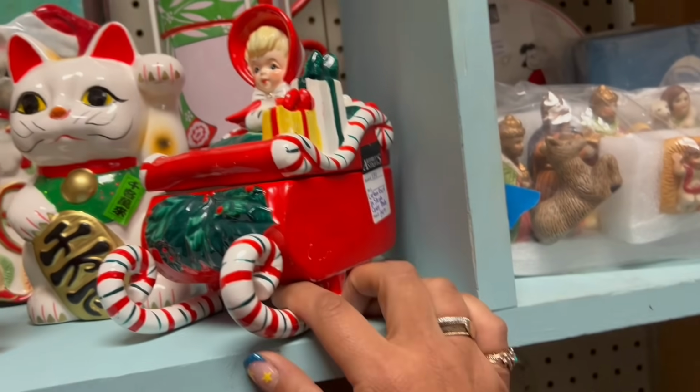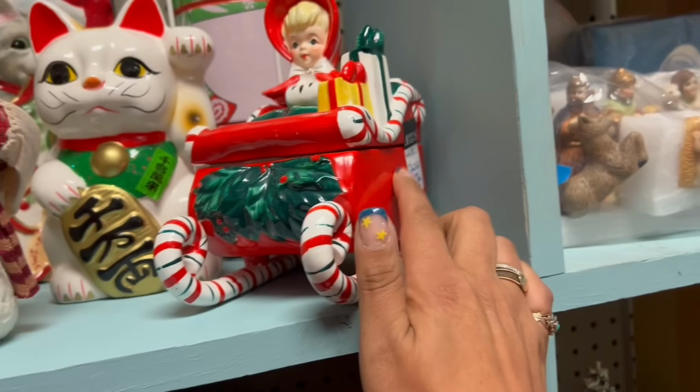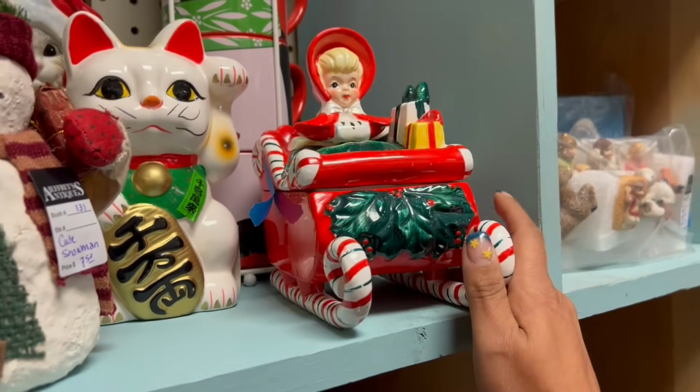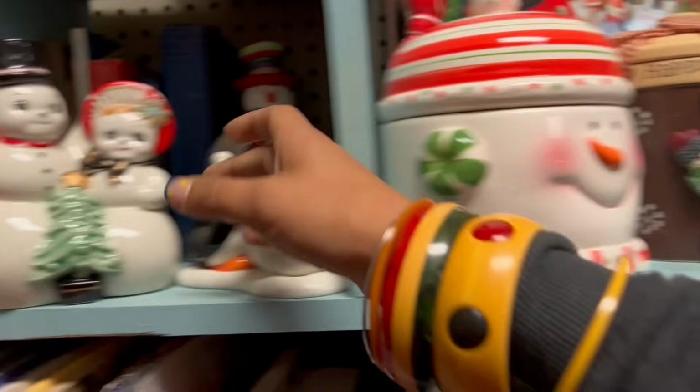Whoa, whoa, whoa. Dude, this is such a good piece. They know it though. It's $89, which for a collector is honestly a steal, especially with the condition the paint's in. That's amazing. And then here, I actually like the little snowman planter.